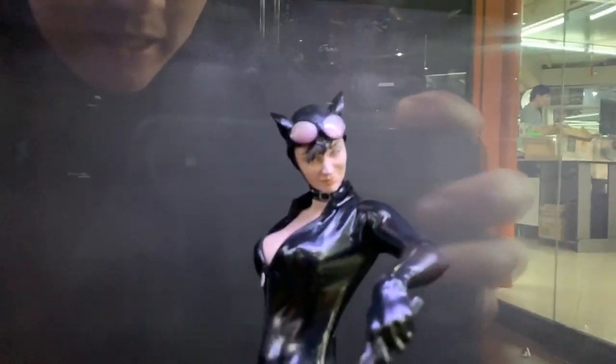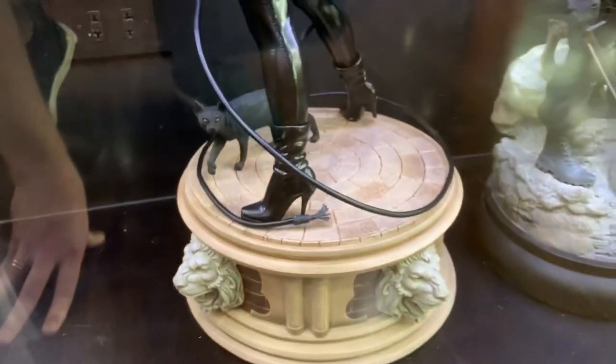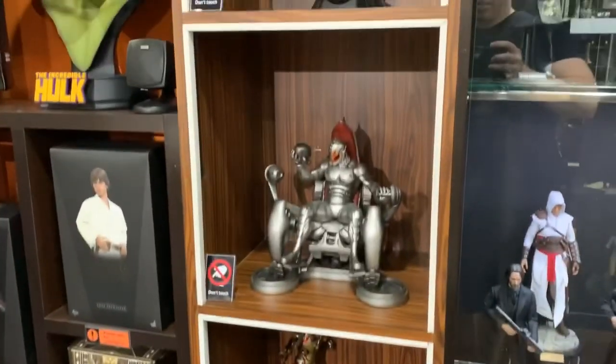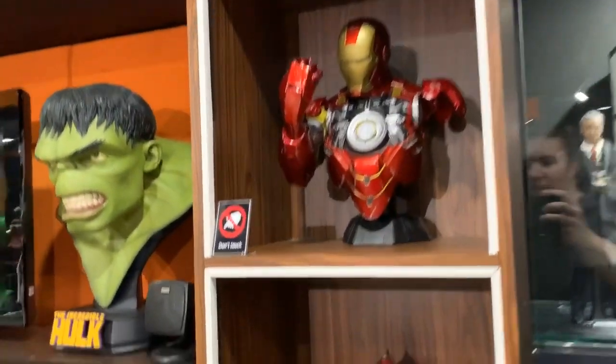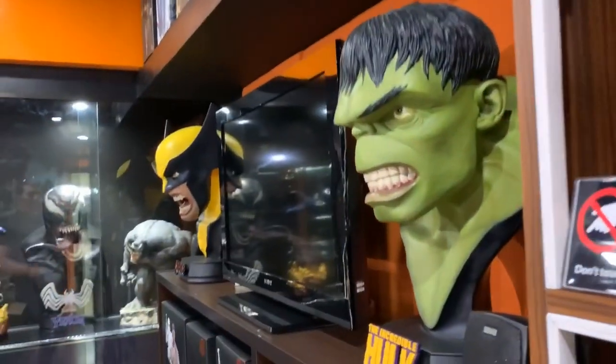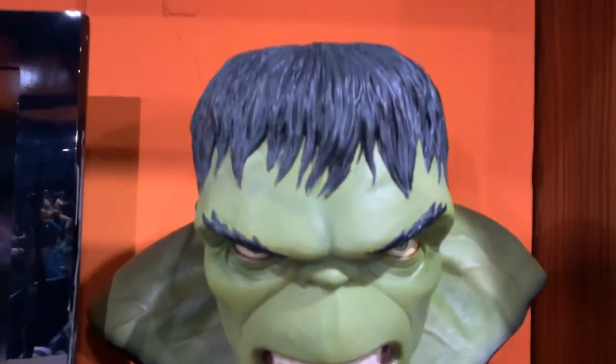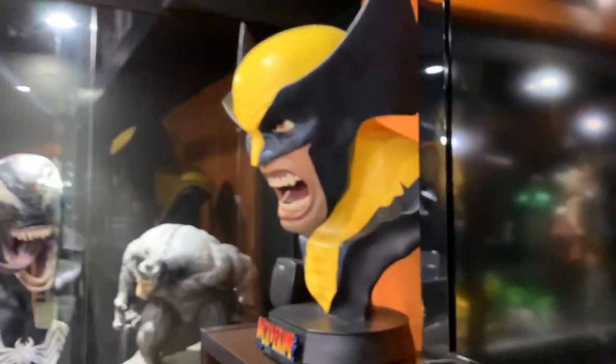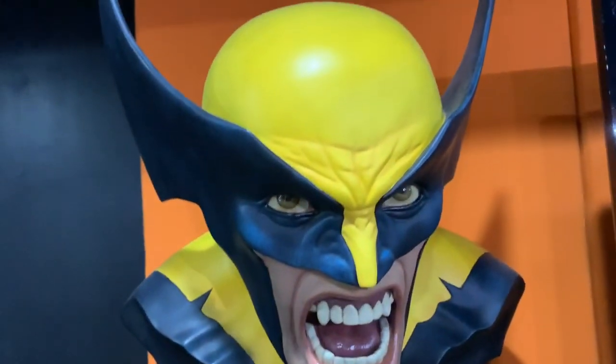Check out that Catwoman. That one's pretty cool. Big base. Nice pose. Face looks good. All right, so now we go into more of the bigger statues. Come over here. Oh, half-scale Iron Man. Ultron on throne. Got this Hulk bust. Wolverine bust. These ones are not super huge for a bust. It's really just the head and a tiny bit of the neck.